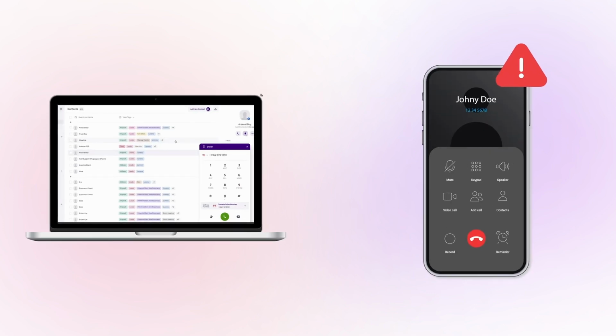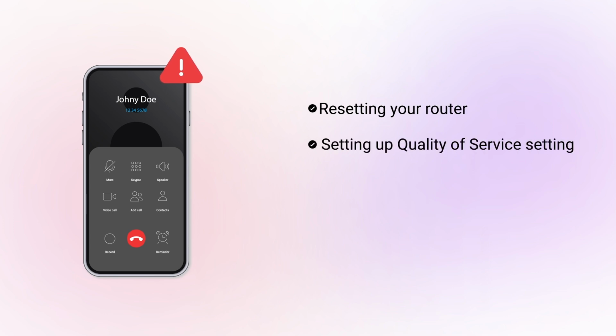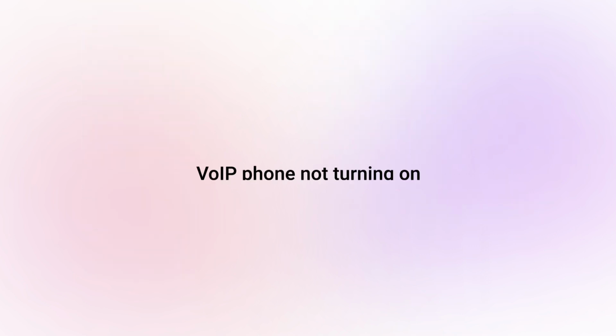One phone working but not the other. Sometimes one phone works while another doesn't. This is usually a networking issue. Try resetting your router, setting up quality of service (QoS) settings, disabling SIP ALG, and checking for firmware updates.